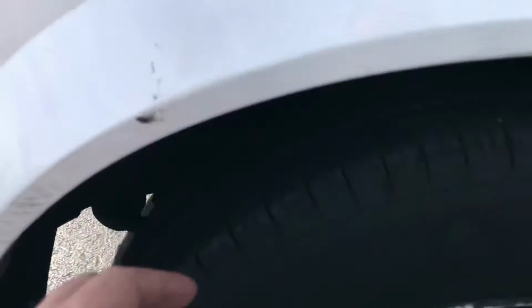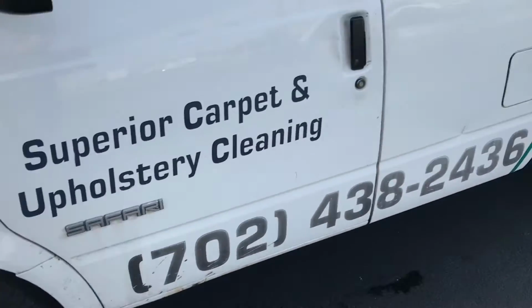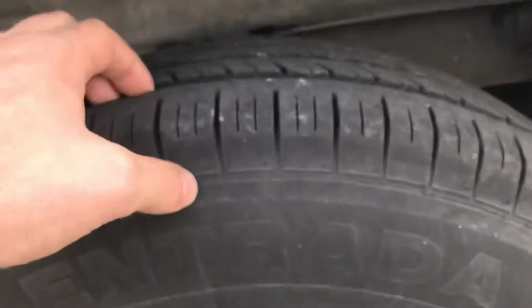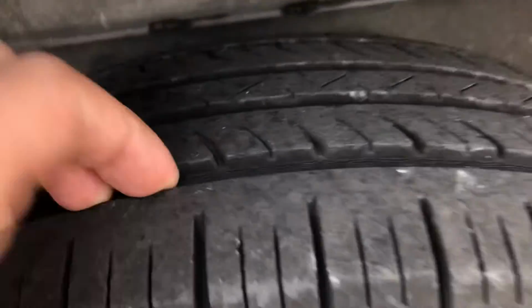And then as we go down, look at the tires. You can see the tires are okay on the outside, but on the inside of the tire is where it's a little worn out. On the front, that's where we found out that it needs an alignment, because they're wearing more on the inside than the outside. The backs, however, look pretty good. These are good tires on the back.